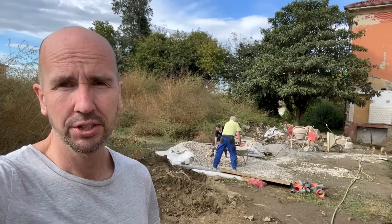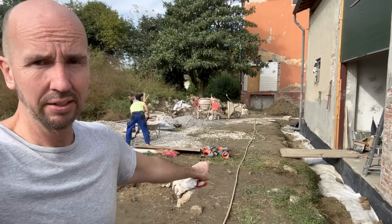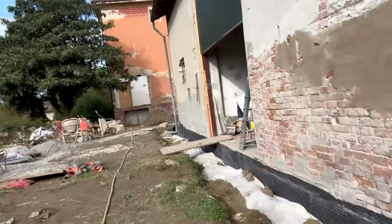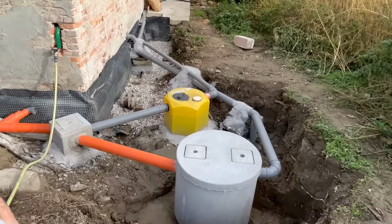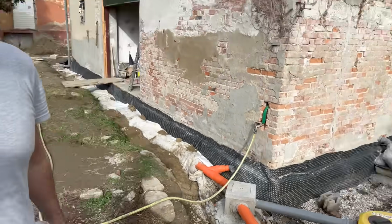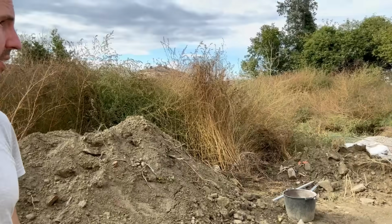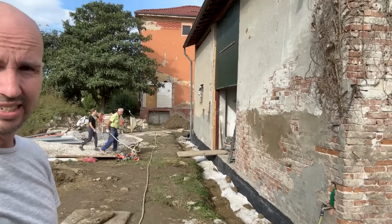So I haven't filmed much today. All we've been doing is chopping stones, filling this whole trench. We have this little bit left, and then we need a digger because we have a few cubic meters of dirt to move, and it's not going to happen by hand. Mainly this little pile, as well as that one over there, which is gigantic.